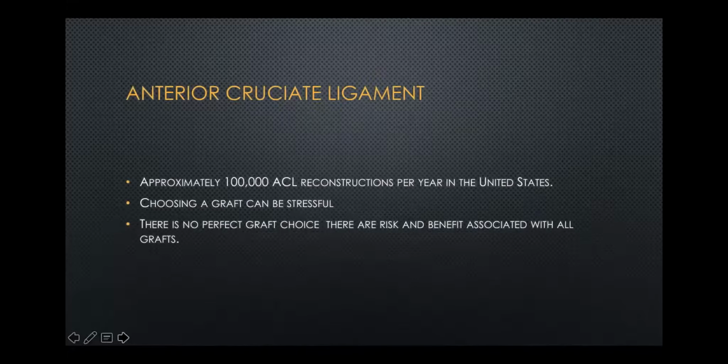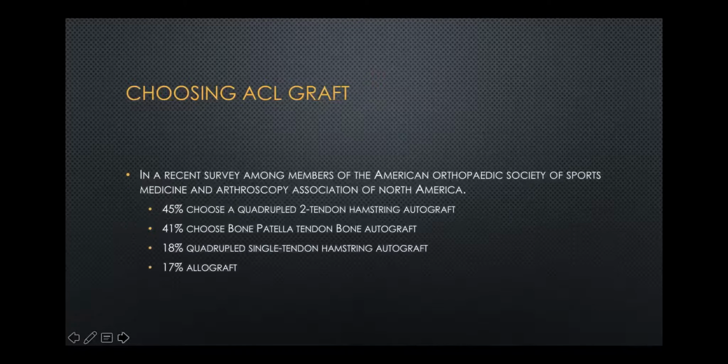There are approximately 100,000 ACL reconstructions per year in the United States, and choosing a graft can be very stressful. As physical therapists and athletic trainers know, when young athletes tear their ACLs, they're very stressed. They don't know when they're going to get back to sports. So choosing a graft is probably at the bottom of their list, and they really do require help from their practitioners. There's no perfect graft choice for everyone. There are risks and benefits associated with all the grafts, and we're going to go through them today.